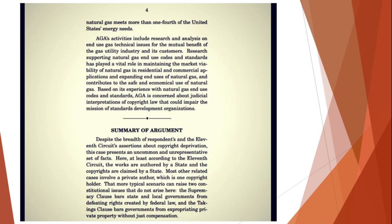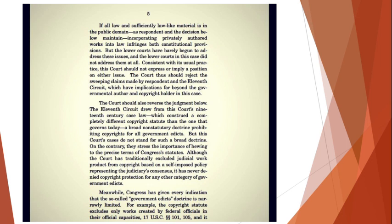Summary of argument. Despite the breadth of respondents' and the 11th Circuit's assertions about copyright deprivation, this case presents an uncommon and unrepresentative set of facts. Here, at least according to the 11th Circuit, the works are authored by a state and the copyrights are claimed by a state. Most other related cases involve a private author, which is one copyright holder. That more typical scenario can raise two constitutional issues that do not arise here. The Supremacy Clause bars state and local governments from defeating rights created by federal law, and the Takings Clause bars governments from expropriating private property without just compensation.